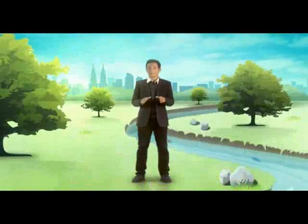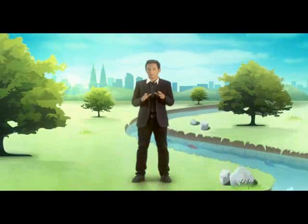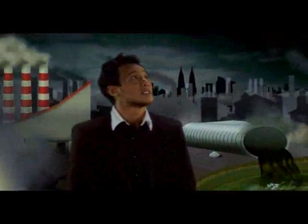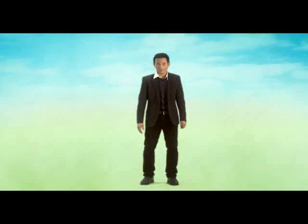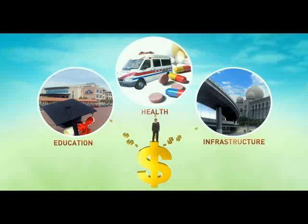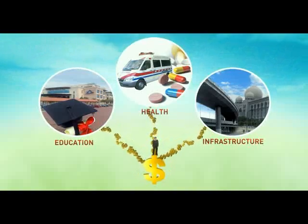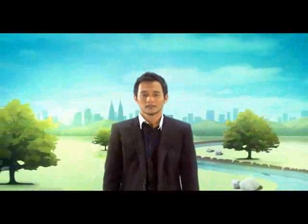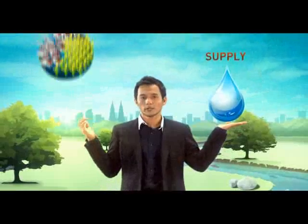Globally, nations are struggling with issues related to clean water supply. Issues such as pollution, economic crisis, financial capabilities to supply clean water, and the unpredictable weather, which is beyond our control. One question remains: can the present water resources meet the growing demand?